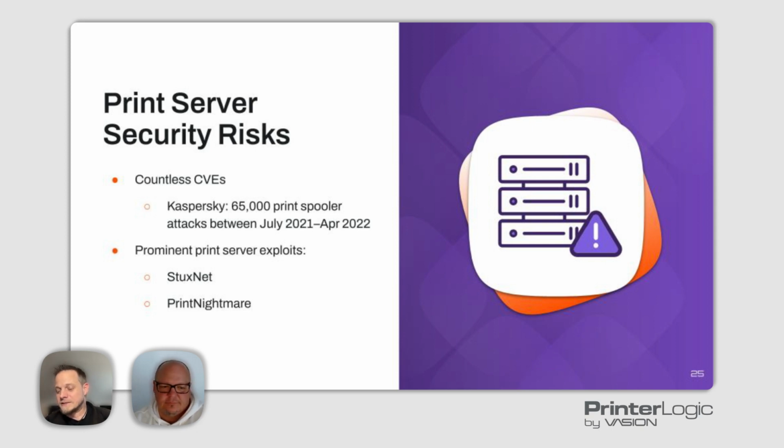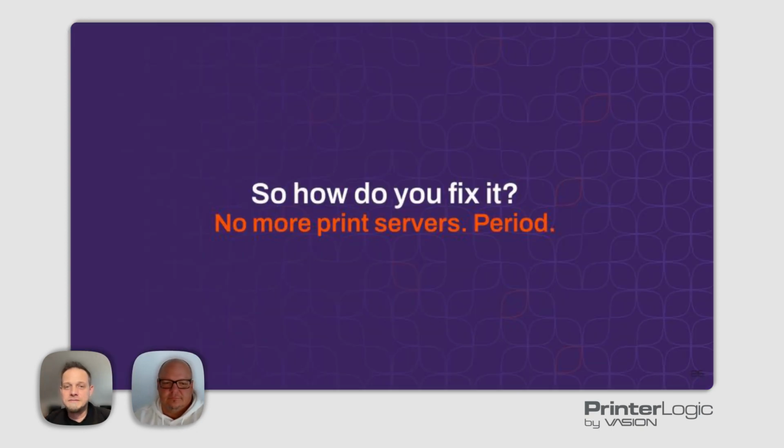So, all that being said, how do you fix it? We know this is a problem. We know these things aren't really providing value outside of storing drivers, and only if you have one, and they have a laundry list of downfalls and pitfalls. How do we fix it?